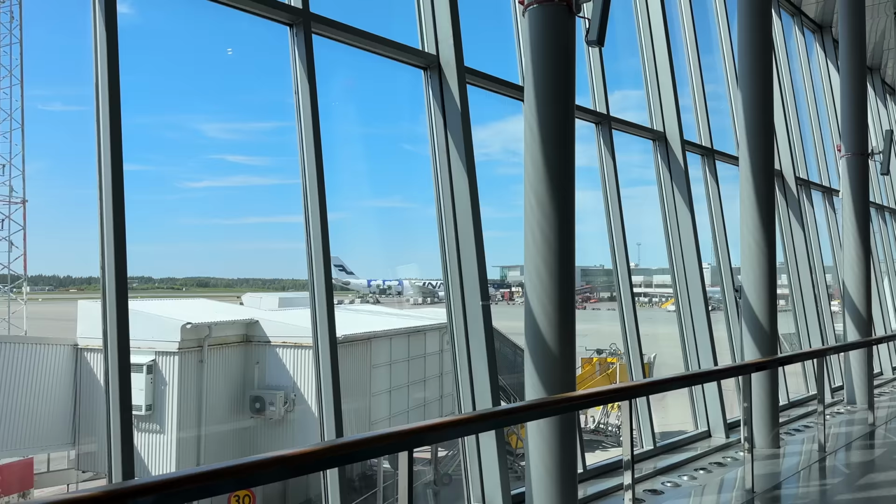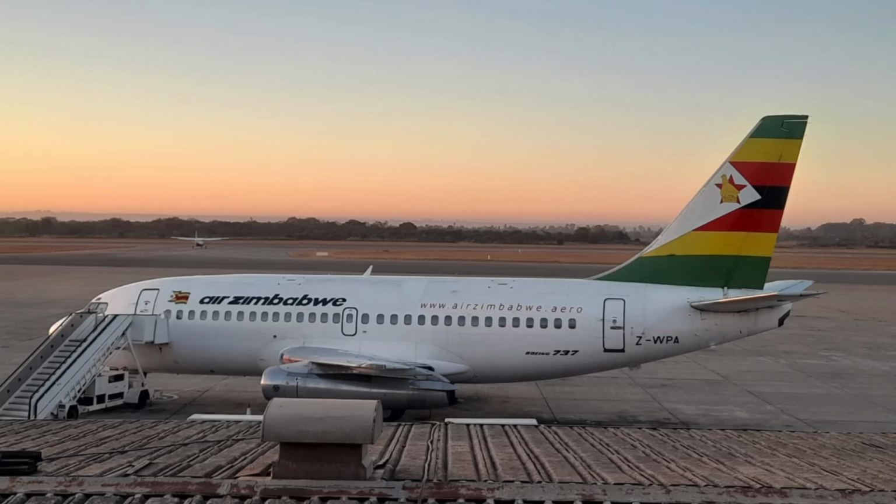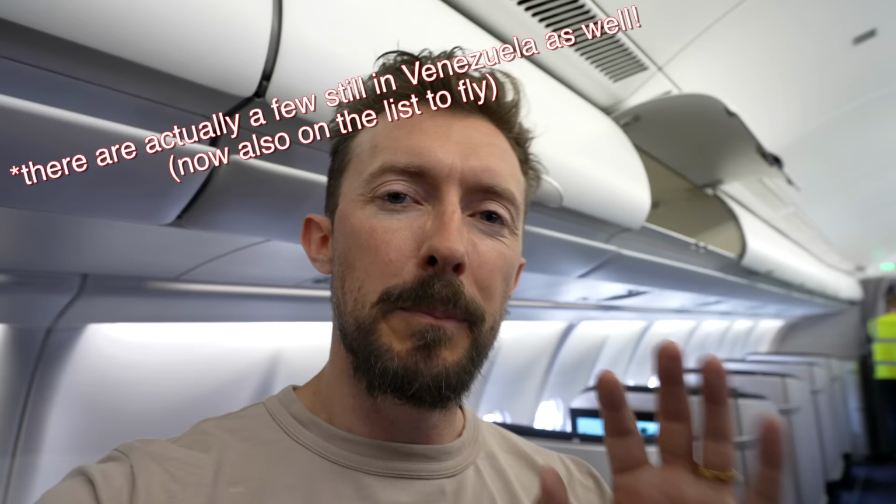All right, the adventure begins. Welcome aboard Finnair's A330, which is going to take us down to Doha today. And of course, if you've been following along on social media, you'll know that this is the beginning of the big adventure to Africa, specifically Zimbabwe, to fly the last truly passenger-configured, commercially operating 737-200.